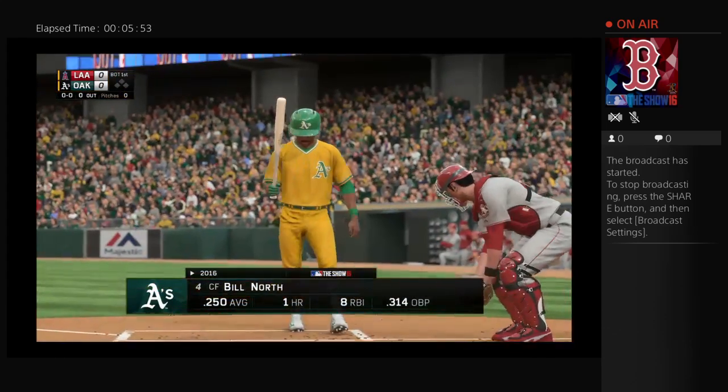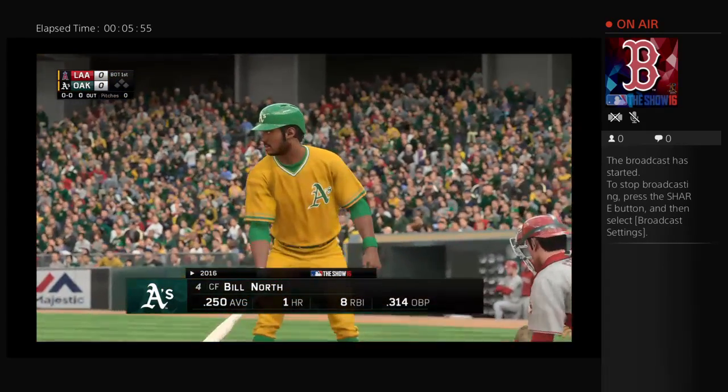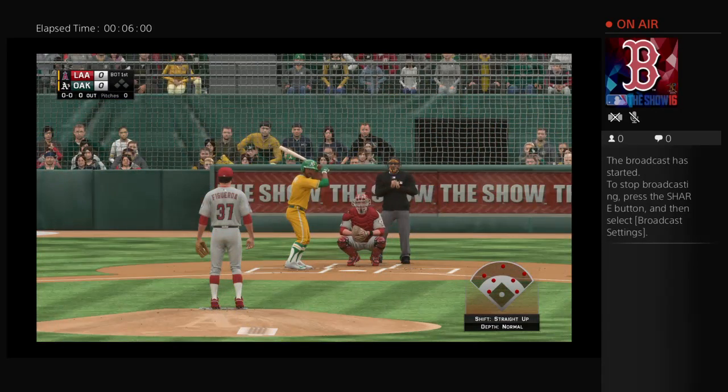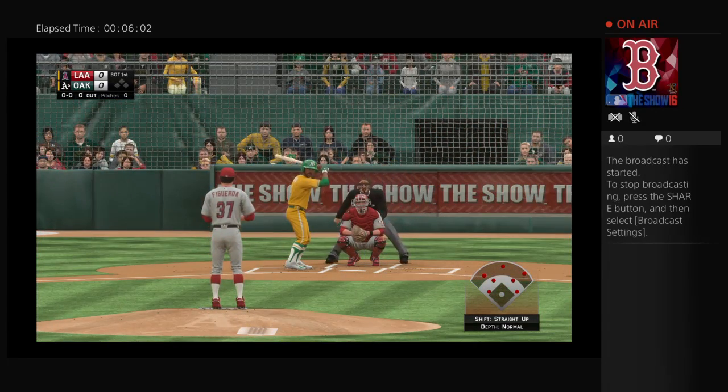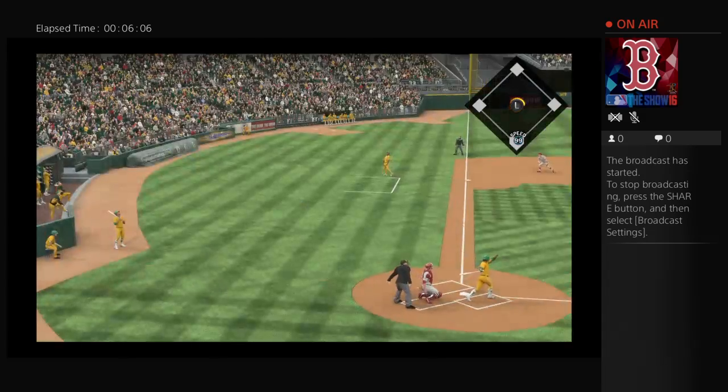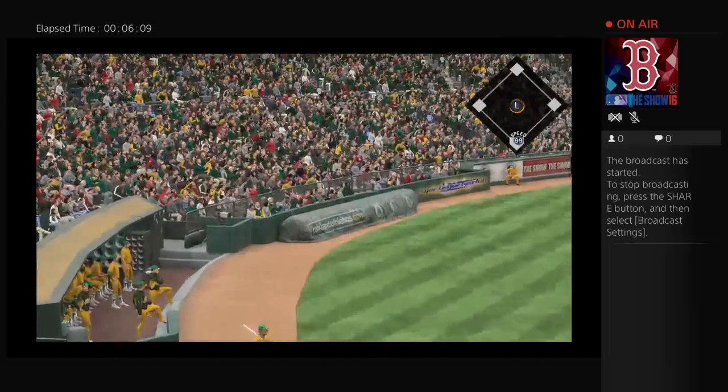Bill North comes to the plate to lead things off here in the bottom half of the first. Center fielder, Bill North. Sends that one out of play for strike 1.